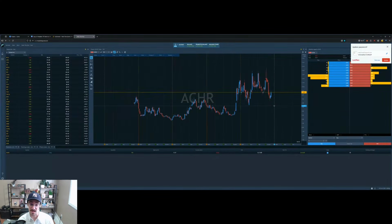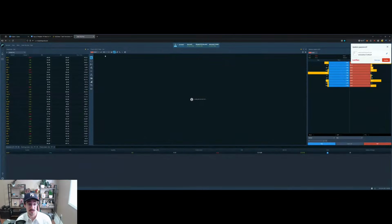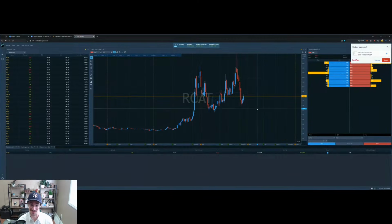Archer is one of my nemeses. I've been trying to catch this breakout like 3 times and gotten stopped out. One of these days it'll go, probably not with me. I think I'm tapped out on this one, and I'm into ONDS, and I like RCAT too. This is another one that I'm going to start accumulating in the big boy port, the Roth, that I don't look at, so I won't get stressed if it goes down to 5.